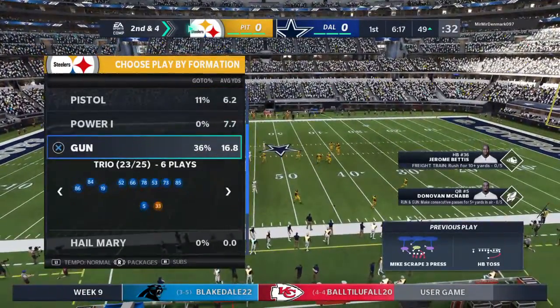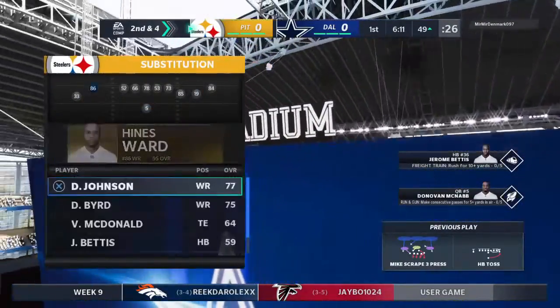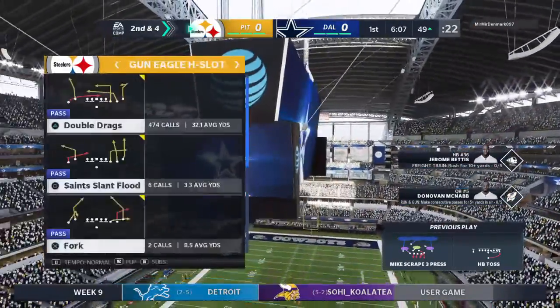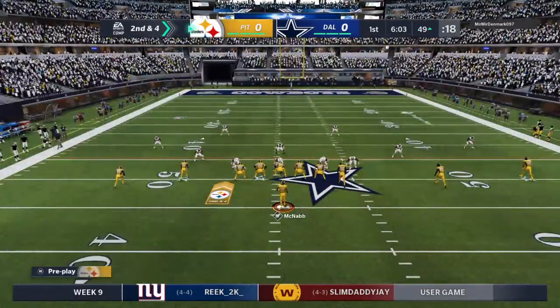Well, I think that's what they're going to need to do here in the first half. You've got to take some pressure off of this young quarterback, and no better way to do it than to establish the running game early. Six yards on that last play. Here's 2nd and 4.